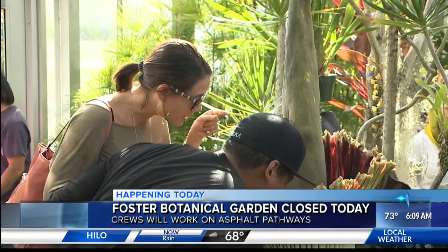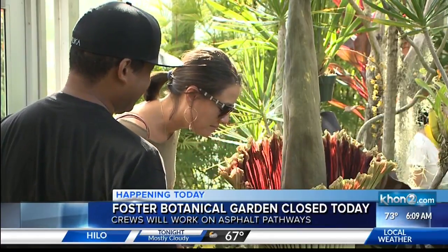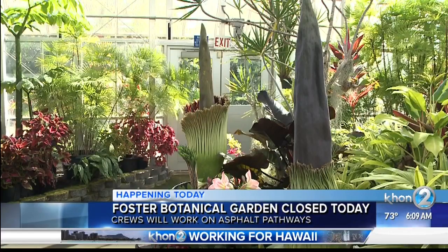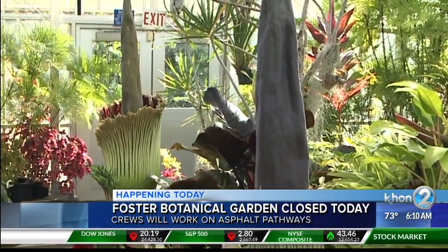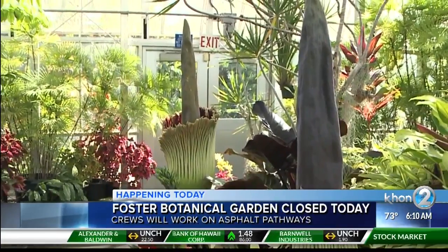But today, the asphalt pathways here at the botanical garden are going to be treated with a special sealant, and that is designed to protect and enhance the condition of the asphalt pathway throughout the botanical garden. That's just over 9,000 square feet, actually. So about $24,000 of work is going to be done today.